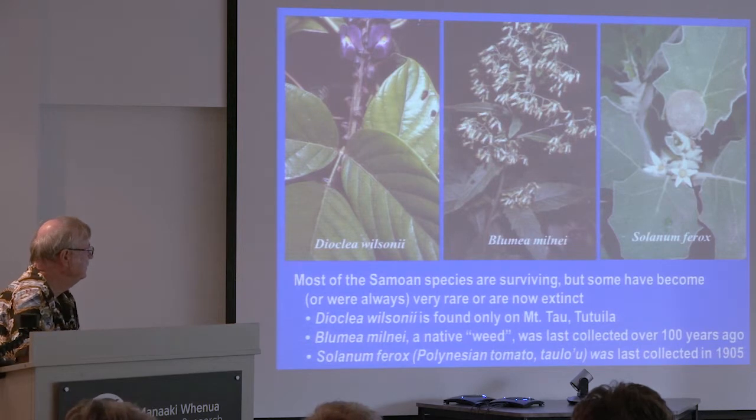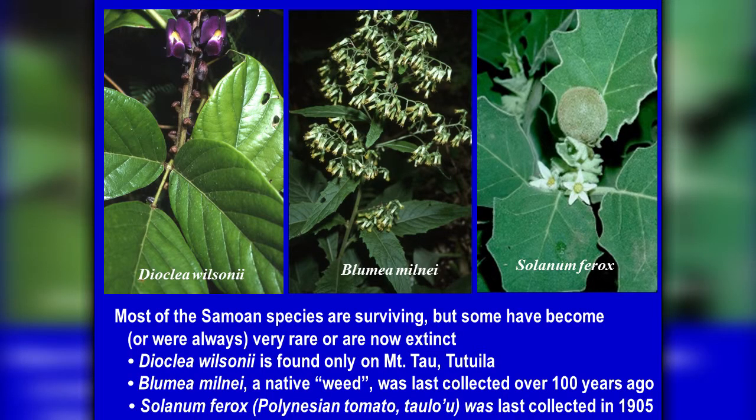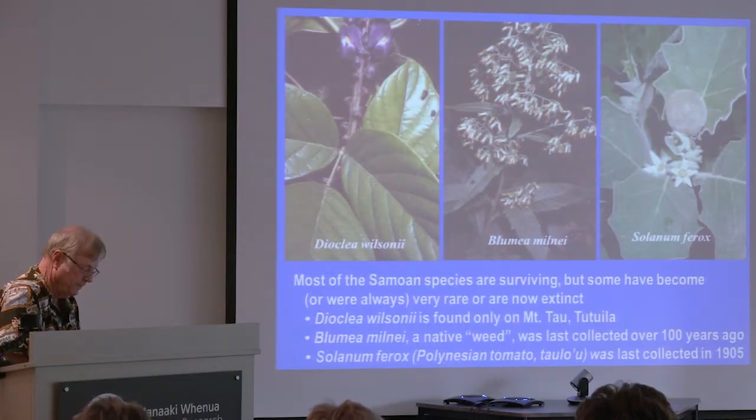There's some plants that are very rare, very interesting. This one, Dioclea wilsoni, is only known from a single hill on Tutuila, the very top of a trachyte plug. Only place it's ever been found, and it's hard to understand. There are occasional collections from Fiji, Tahiti, Hawaii, but it's a very rare plant, and there's only one place in Samoa it's known from. Blumea milnei used to be probably a Polynesian weed, but it disappeared because of all the new weeds coming in. It hasn't been collected since 1905 probably, maybe 1895. This is a Polynesian tomato. It's a Polynesian introduction, Solanum ferox, last collected in 1905. So this is some of the problem of disappearing plants, the disappearing flora of Samoa.